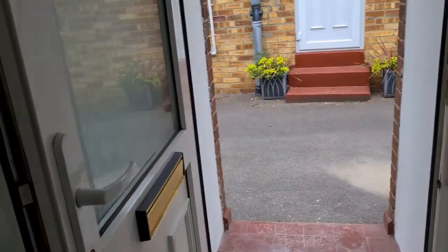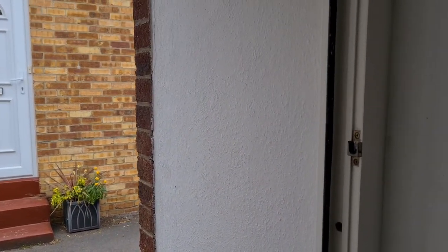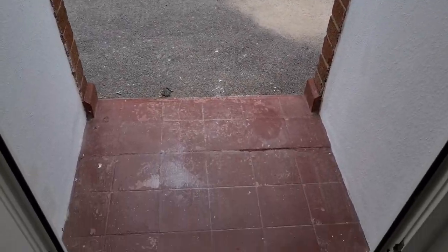Cleaned up the front door. And I've just painted inside here, so that's all nice and clean. And again, I'm going to have to paint the front step.